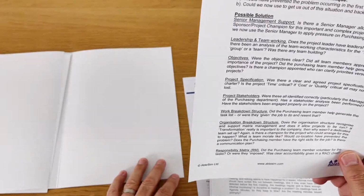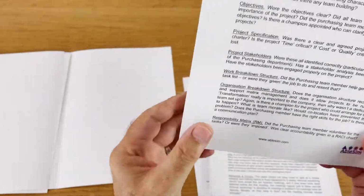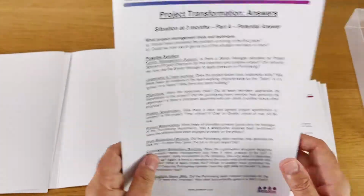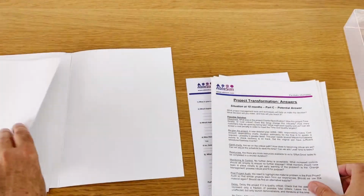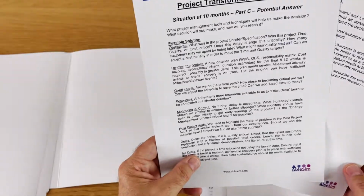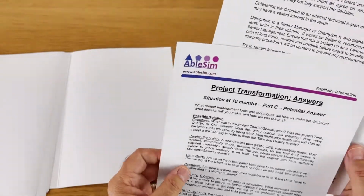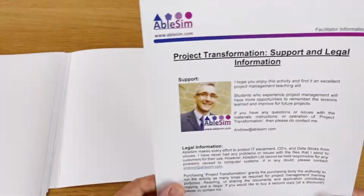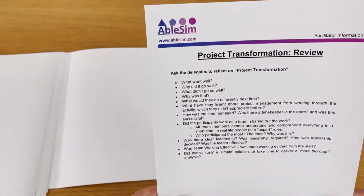This is to help the facilitator with the potential answers for possible solutions about the project at 3 months. And that's a double sheet. Potential answer for Part B, what they could do for Part B. And potential answers for the situation at 10 months, which is Part C. Now, part of the decision they have to make is, do they delay the project or do they not? And there's some feedback on this sheet about how they're going to make that decision. Some support and legal information, some contact details, and the project review sheet.